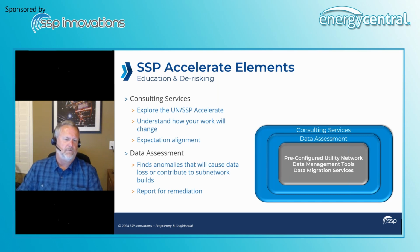Out of that, we create a remediation report that we share, and we also talk through so that the client knows exactly what it is in their data that will cause the problems, and if something needs to be remediated. We also talk about things that we'll be able to remediate through the data migration itself. Or if you choose not to remediate, what is the impact to you once you go live on the utility network? All those things are very important. And again, it's continued expectation alignment.